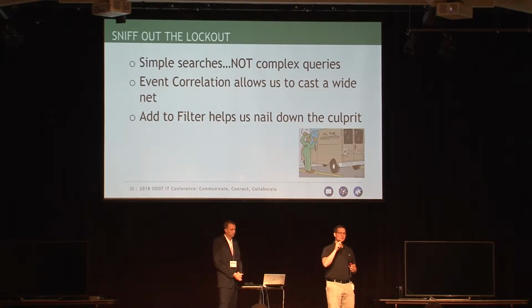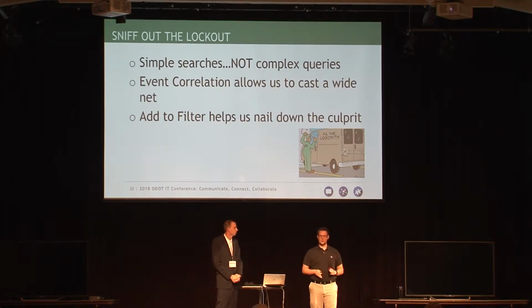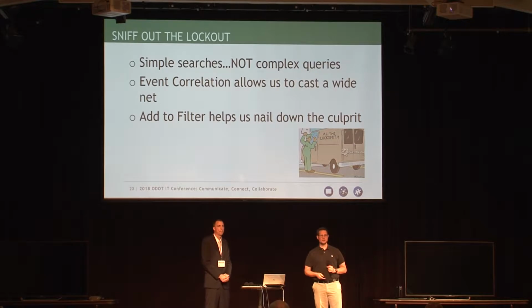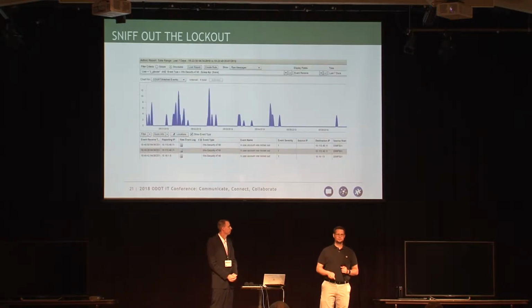So simple searches and analytics will actually get you further than just starting out complex. Simon likes to emphasize to us, we start simple and then we grow. We don't want to narrow in and just start looking for the nitty-gritty thing. Let's just start simple, cast a wide net. Analytics allows us to do this. Correlation gives us multiple devices to look at. We keep emphasizing that. And filters within those reports help us to keep drilling down even further.